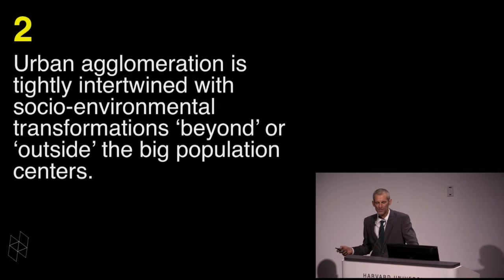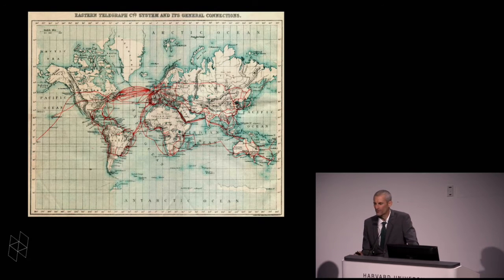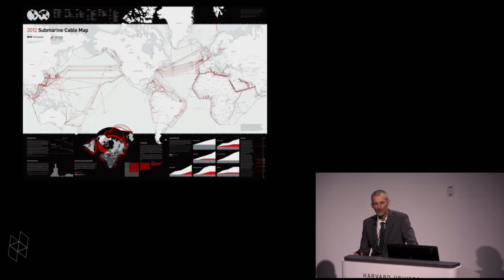So just a few visualizations to give you a sense of what I have in mind. Some of these are from the 19th century, some are from the present period. So logistics infrastructures, rail traffic from a brilliant statistical cartographer named Minard in 1861. Telegraph cables, so the whole communications and transportation infrastructure of the world is part of the urban fabric, and of course contemporary submarine cables that make all of our smartphones and so much else operate are part of the weave of the urban beyond and among the cities.